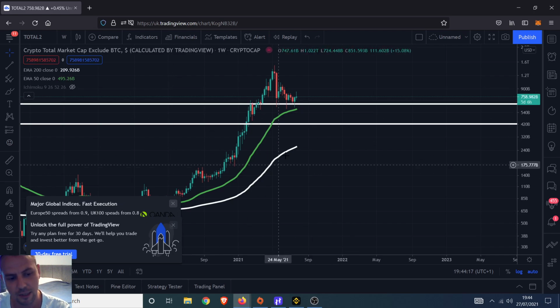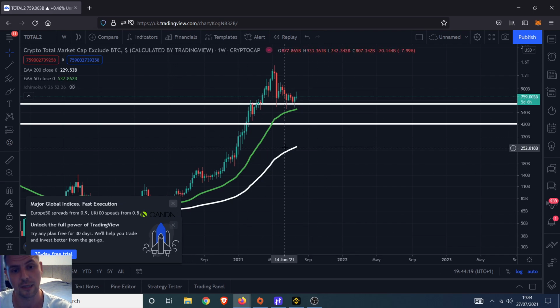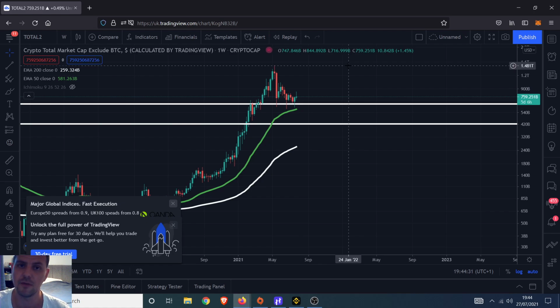Now, as it stands as of today, it doesn't look like that's likely to happen, and if this proves to be a decent support, which it is a support, whether it's decent or not I couldn't really say, then altcoins will rally anyway, or they will go up in value anyway, whether you call that an alt season or not.